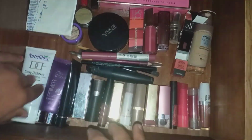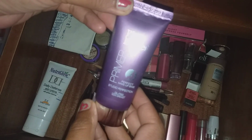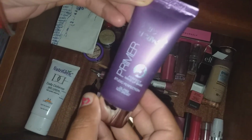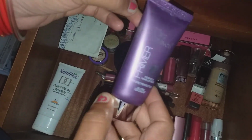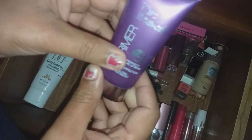Friends, first I picked up this Blue Heaven primer. It's a silicone primer, oil free and non greasy. I have only one primer, so I picked up this one.